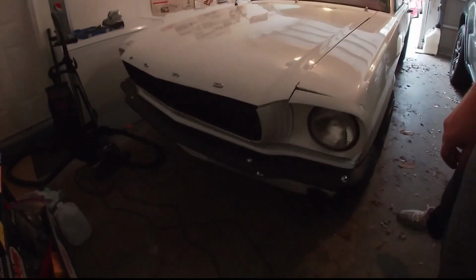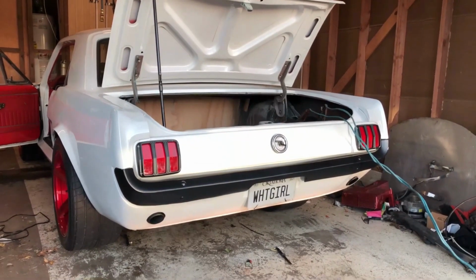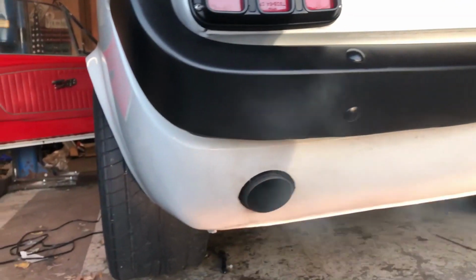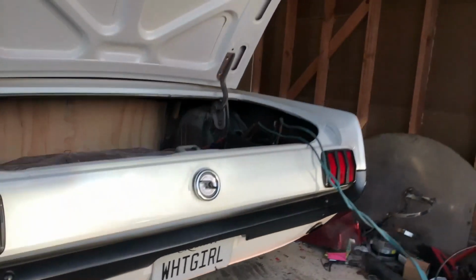But okay, so this is the car. So it's a 65 coupe. It was a piece of crap when I bought it. Some stuff happened, I'll tell you more about that in the park. So just settle in, we'll go for a ride.